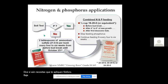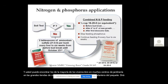And all you need to do is provide 2 tablespoons of ammonium sulfate. And you can find those at most nurseries and at many garden centers in the big box stores. Just look for the numbers on the front of the package. It'll say 21-0-0. That tells you that it's got 21% by weight of nitrogen in that package. And then just give, as I say, 2 tablespoons of ammonium sulfate per bush every 4 to 6 weeks from the bud break time. That's very early in the springtime, or even late winter, until October 25th. Okay, good information there.